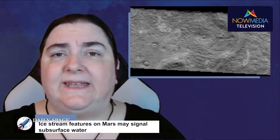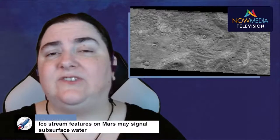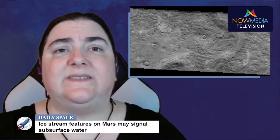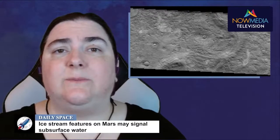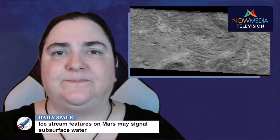Hibbard goes on to explain, "It is likely that subglacial waters play an important role in ice stream initiation and flow, especially where surface slope is low, like what we see at the sinuous features in Arcadia Planitia. So it is possible that at some point subglacial water was present at this location on Mars, but it is unclear how much and for how long."